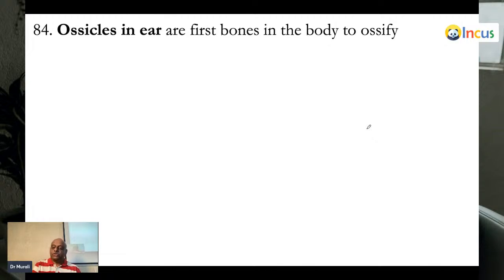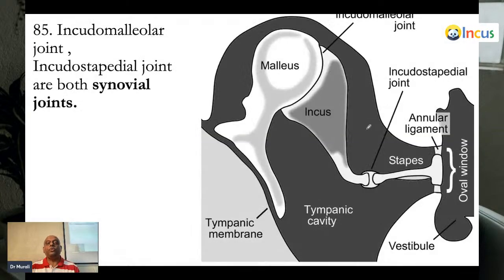Now, what is the importance of the ossicles in the ear? They are the first bone to ossify, is what you need to basically remember. First bone to ossify. Now, you have two joints in the ossicles: the incudomalleolar joint and the incudostapedial joint. These two joints, between the incus and malleus and between the incus and stapes, are synovial joints, is what you need to remember.